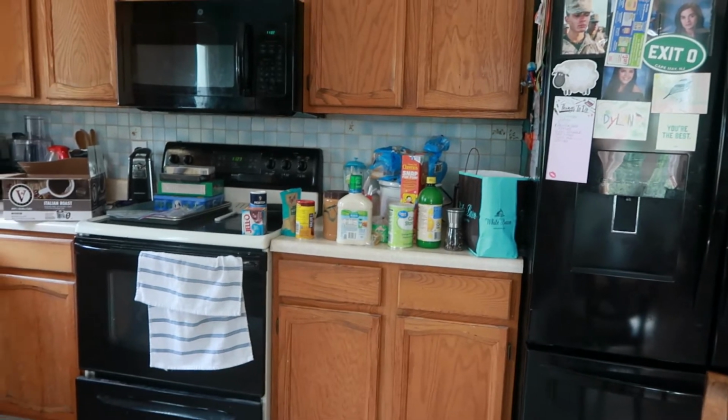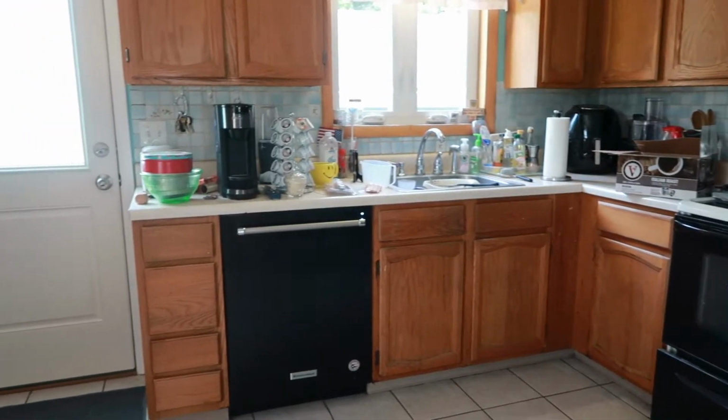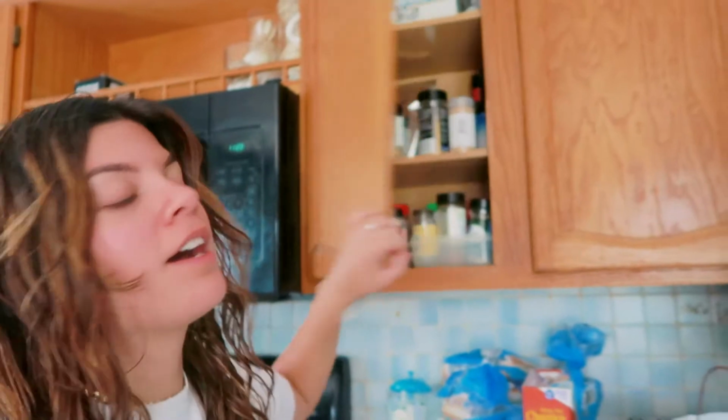Okay, so I took this before while I was in the middle of getting rid of some expired items, but this is the before of their entire kitchen and pretty much what it looks like mostly on a daily basis. It's definitely a little bit cleaner usually, but here it is. Okay, so right now I am just going through all of their cabinets and kind of just looking through what's expired and what isn't.